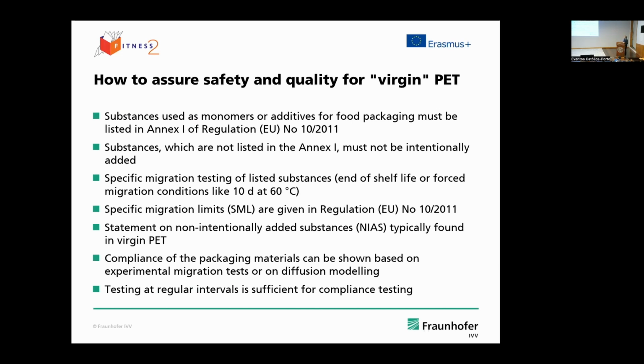In this regulation, we have Annex 1, which is a positive list, and it lists substances like monomers and additives which may be used in the production of the PET material. As I said, it's a positive list, so as a consequence, substances which are not on that list may not be intentionally used. Several of the substances listed there have limits which we have to obey, specific migration limits, which are derived from the toxicological properties of the substances. And compliance with these limits is checked by specific migration tests of these substances which are subject to an SML, either by the end of shelf life, or using enforced migration conditions like testing for 10 days at 60 degrees, which is a translation of the real-life application into test conditions.